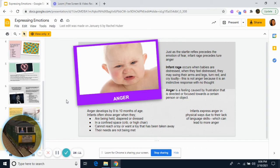Anger is a feeling caused by frustration that is directed or focused towards a certain person or object. Infants express anger in physical ways due to their lack of language skills, which can lead to more anger.